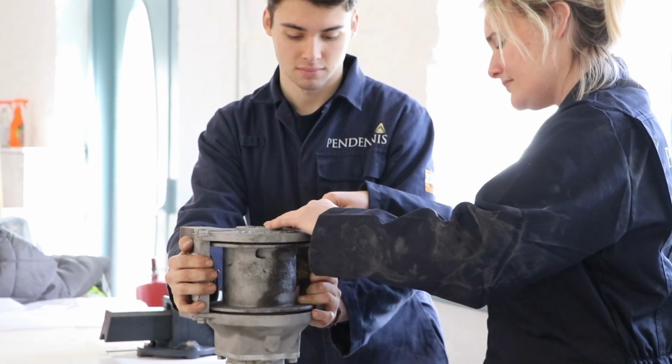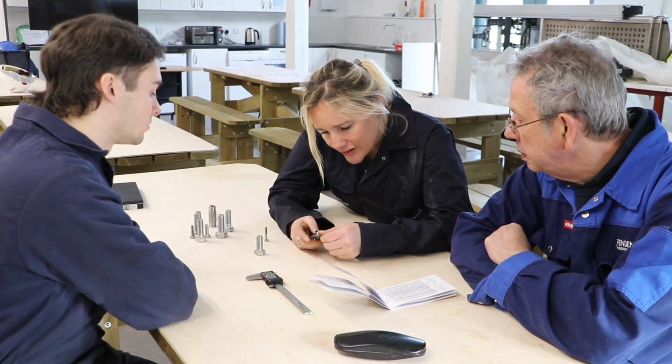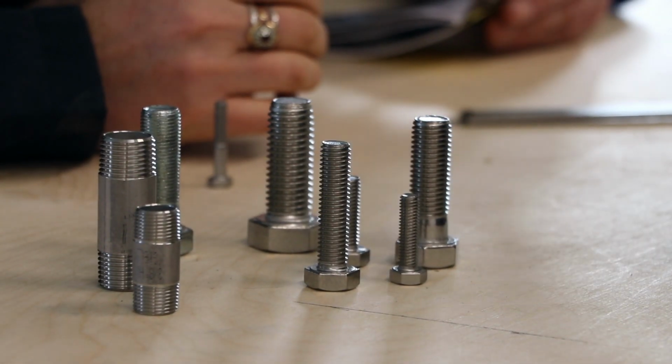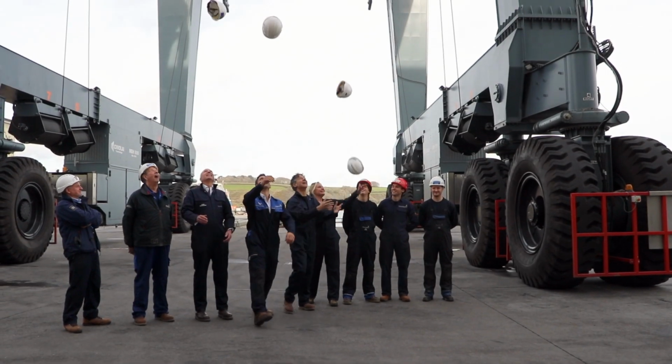We then grit blasted it because it was really rusty. And then we took it apart again to make sure that all the elements were clean and there wasn't any grit on them. And then we put it back together, ready to be used again.